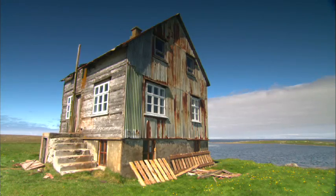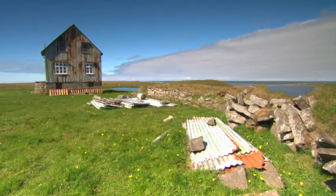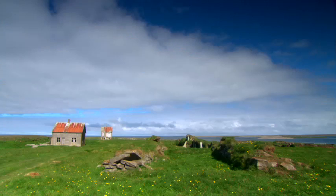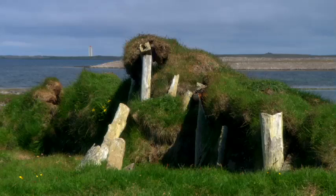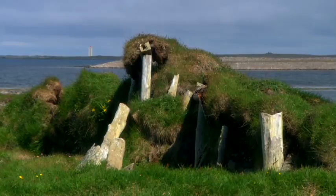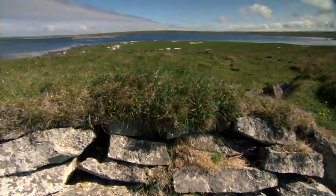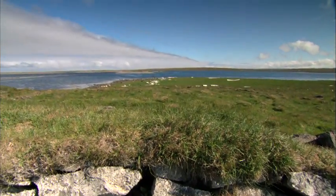Down by the rocky shoreline littered with driftwood is the abandoned farm of Skinnalón. It tells of a bygone era when past generations made their living from the sea. Today, peace and tranquility reign in the wild and untouched beauty of the natural surroundings.